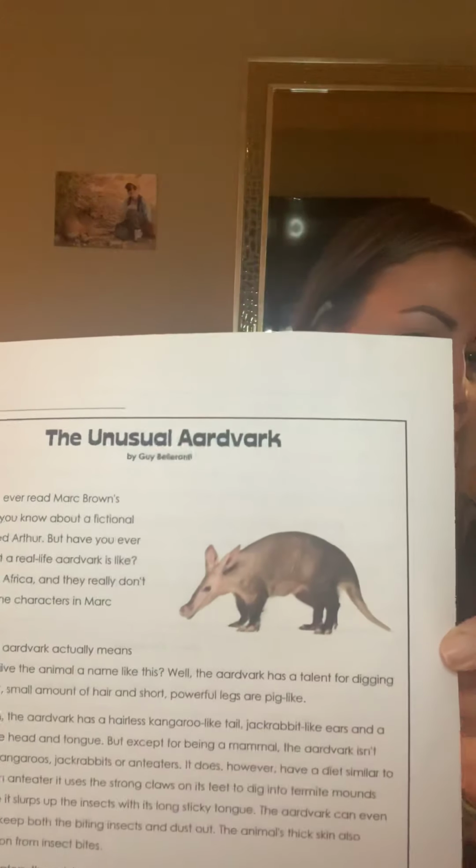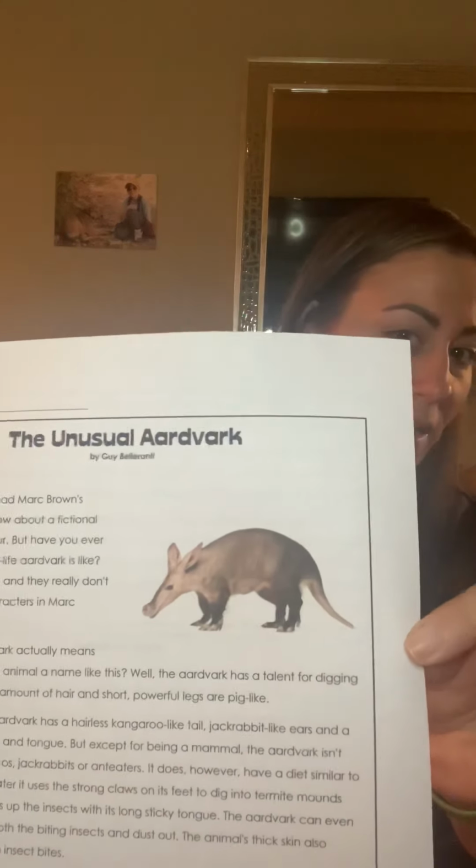But have you ever wondered what a real-life aardvark is like? They're found in Africa, and they really don't look much like the characters in Mark Brown's book. And here, if you can see, is a picture of what an aardvark actually looks like. The name aardvark actually means earth pig. Why give the animal a name like this?